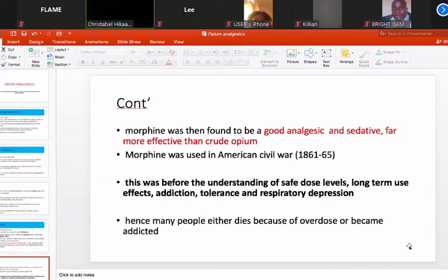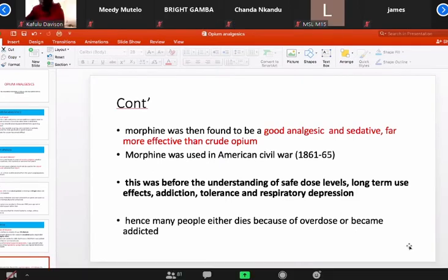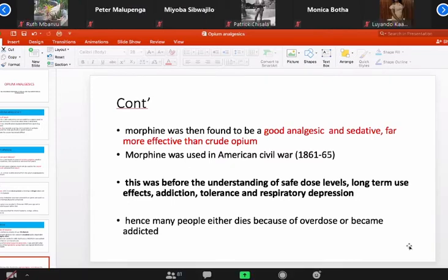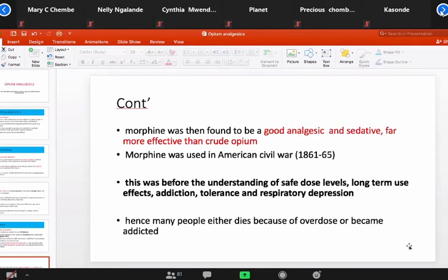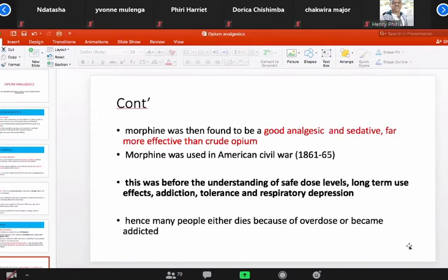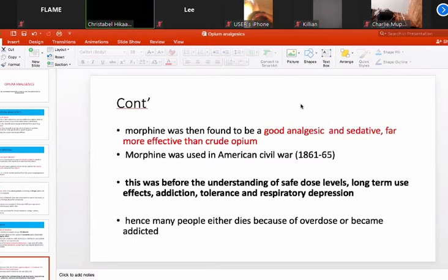All right. Even at that time, after they isolated it, it was no longer part of that crude extract. After they isolated morphine on its own, they did some testing. They found that it was a very good analgesic and had sedative action, which were much better compared to the crude opium. Because of that, in 1861, even the Americans used it during civil disputes and the like.